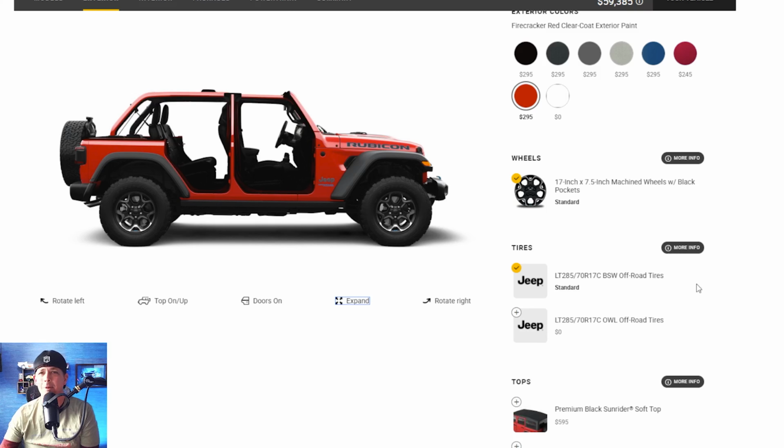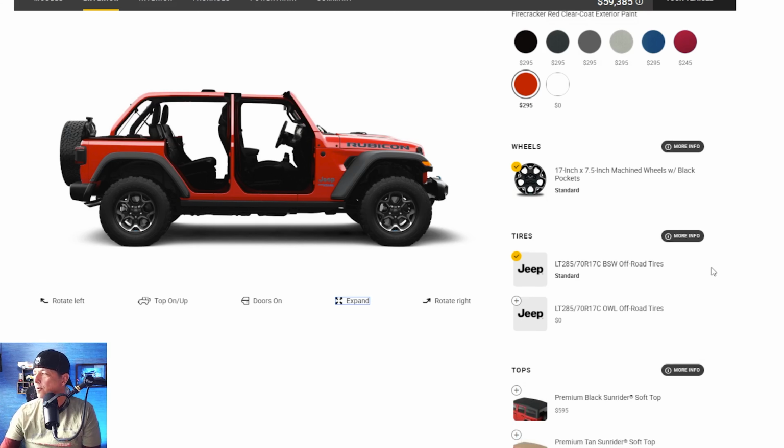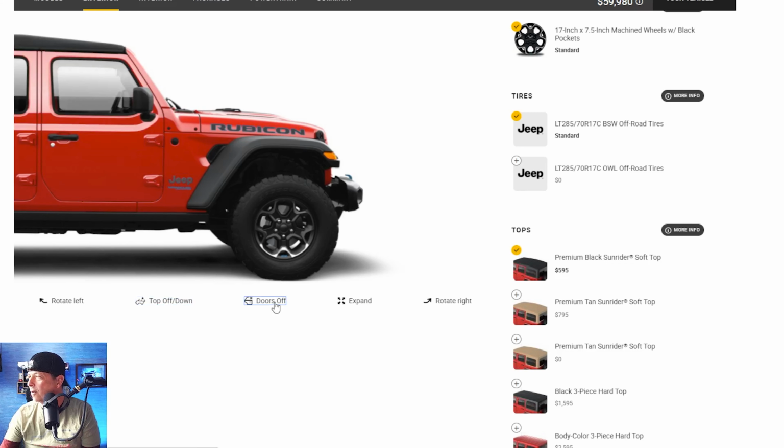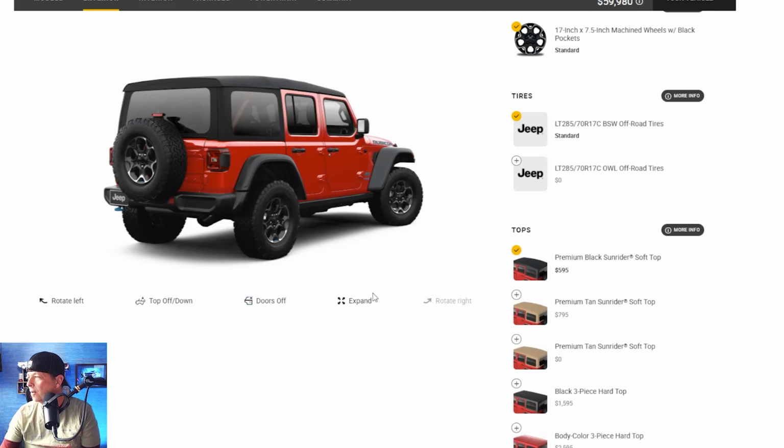So generally they come with BF Goodrich KOs, and this is in a 33. So I guess we're stuck with that. Now, let's see. We got some premium options here. We got the premium black Sunrider soft top. I guess we should put the top back on and the doors on, so we kind of know what we're looking like. There we go.